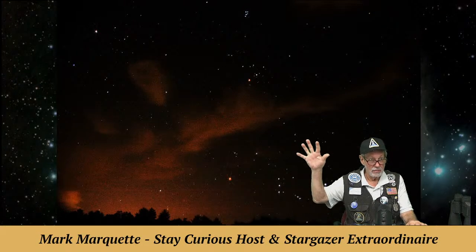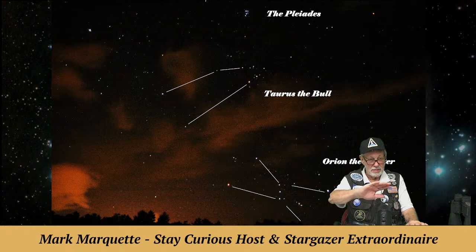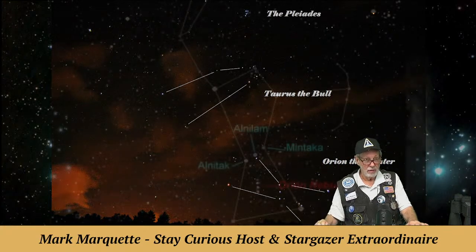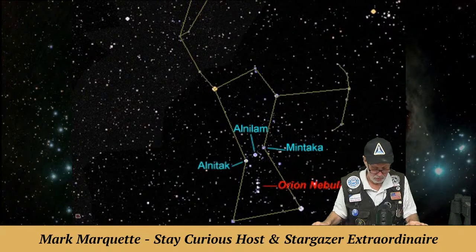All right, clouds again. Even though it's cloudy out, go outside and see if you can outdo the clouds. But there's Orion rising, Taurus the Bull, the Pleiades. All right, between the Pleiades and Taurus is going to be Mars tonight. But this is the scene setting. And then as time goes, Orion stands up like on his own two feet, looking like this. All right. Well, let's look at the belt stars there real quick.